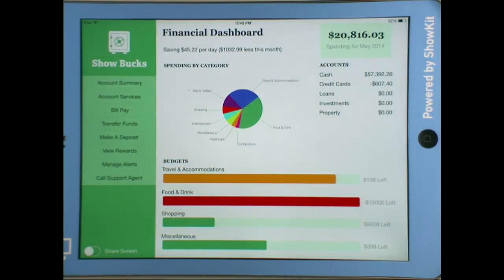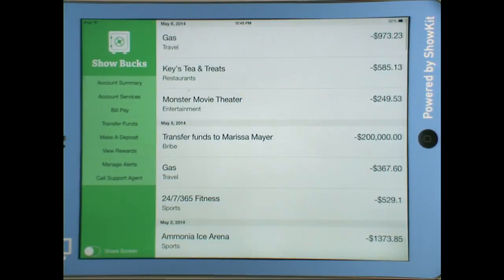We'll switch it over here. So I do my mobile banking on my iPad, and right now I'm going to check my account summary. $200,000 transfer to Marissa Mayer? I'm a startup CEO. I don't have that kind of money. I definitely need to speak to someone right now. Looks like this call support agent button should help.